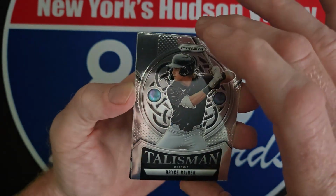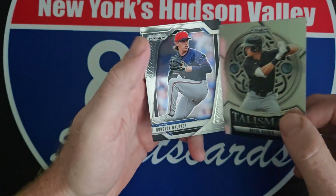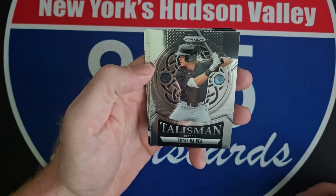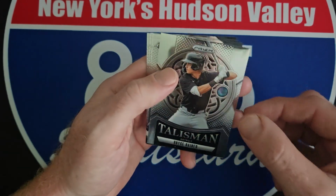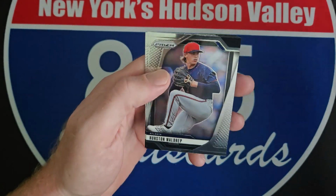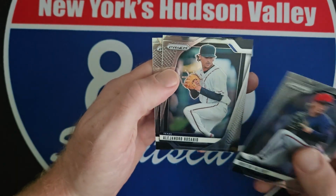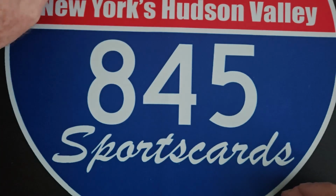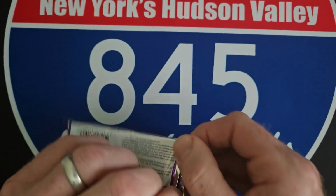That's a rare insert. Talisman. Not the biggest name. The Talismans are a rare insert. Set you aside. Austin Waldrep, Alejandro Rosario, Austin Wells on the base. Talisman may be our case hit. Or box hit. I'm not 100% certain.